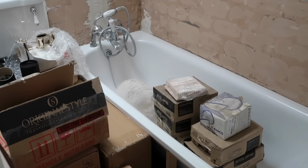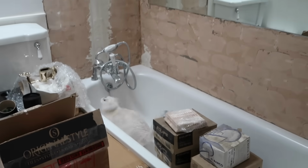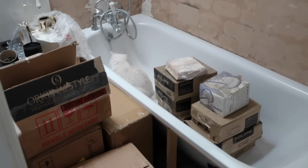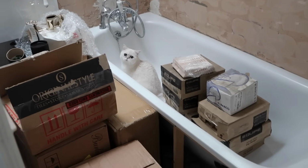So guys, it is a few days later, all the tiles are off, and we are ready to progress. Everything has arrived, all of the tiles, all of the fittings.